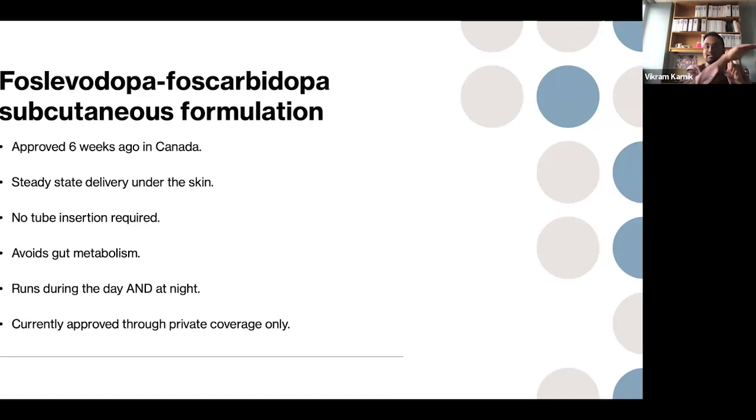Again, it's steady state delivery to try and stay within that window. Again, you avoid gut metabolism, so it doesn't go into the intestine. So you don't need to worry about competing with proteins. You don't need to worry about going through the liver. There's less nausea associated with it. The nice part is it also runs during the day and at night. So you can run a nice steady state during the day and then lower it a little bit at night because you're not moving as much. So when you wake up in the morning, you feel well. But what's important is if you wake up at night to pee, you also have some levodopa on board, so you're not frozen and stuck when you're trying to go to the bathroom.